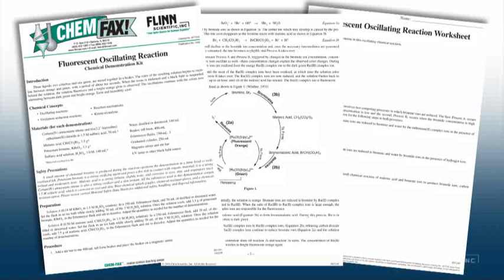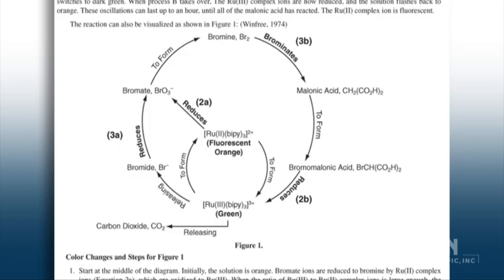This Flinn demo kit includes a student worksheet and write-up with a thorough discussion of the reaction pathway, which you can adjust up or down to suit the level of your class. Afterwards, just sit back and enjoy the show.